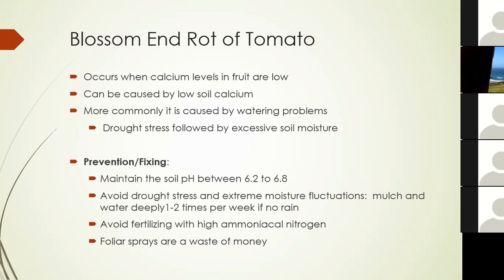It just messes up the calcium transport in the tomato. So you really want to be regular with the watering of the tomatoes. And if Mother Nature comes in and does her rain, make sure you account for that in your watering. Another way to prevent or fix blossom end rot is to avoid fertilizing with a high ammoniacal nitrogen.